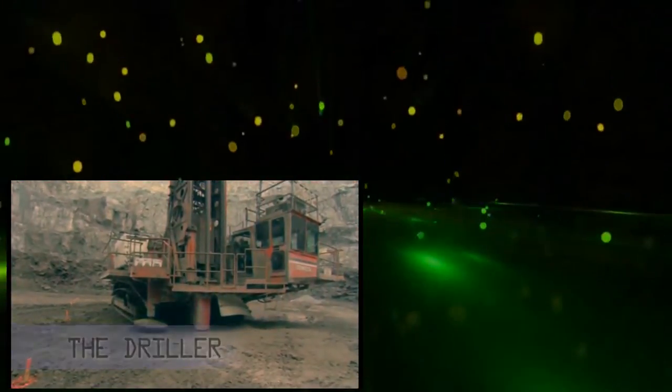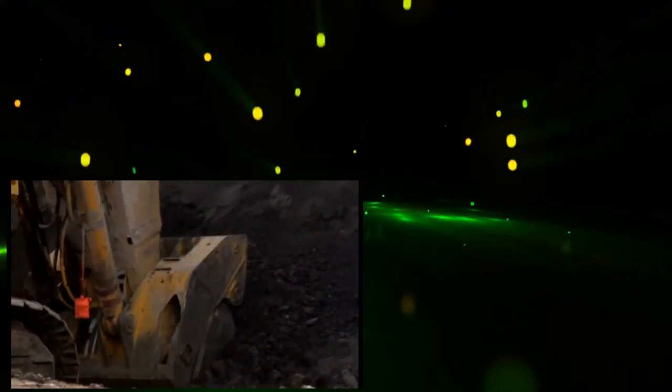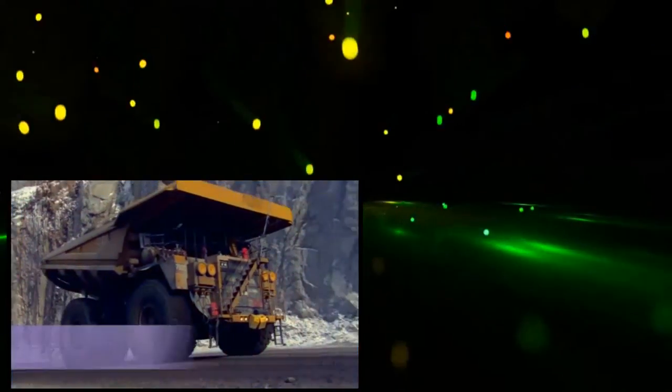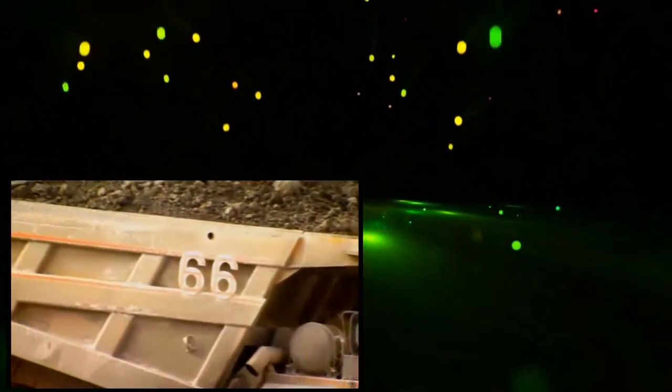The nearly 30-meter tall D90 rotary blast drill, aka the driller. The D-Mag 655 hydraulic shovel, a four-story monster simply called the D-Mag. And the 160-ton Caterpillar 793 haul truck, nicknamed the Cat. In their quest for diamonds, these machines will power through damaging rock and punishing weather. The future of the mine depends on their success.